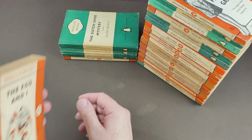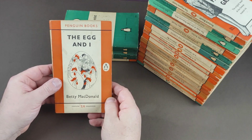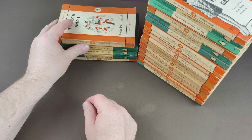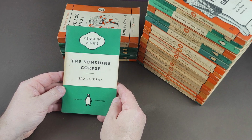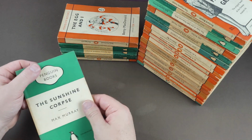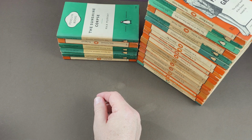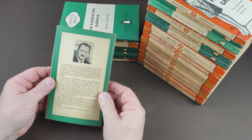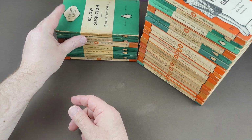Then we've got 1160, which is The Egg and I, Betty MacDonald. Looks like most of the fiction ones now have got a little illustration on, but the crime ones are remaining plain covered for the time being. 1161 then, The Sunshine Corpse, Max Murray. This is 1164, Below Suspicion, John Dickson Carr. Good stuff.